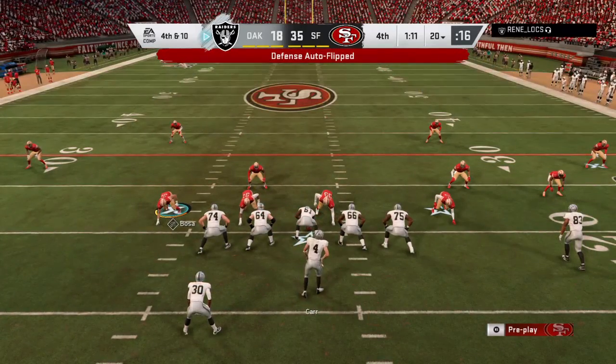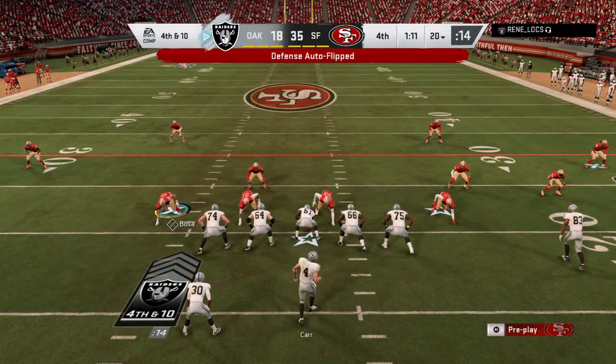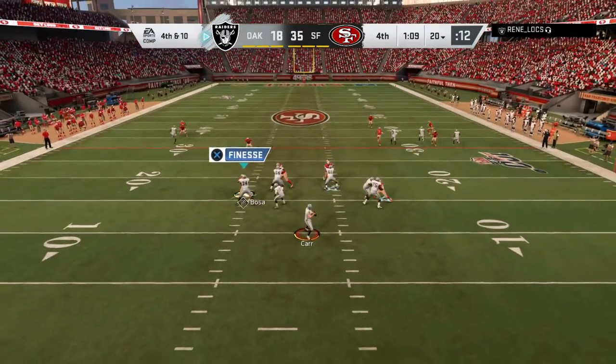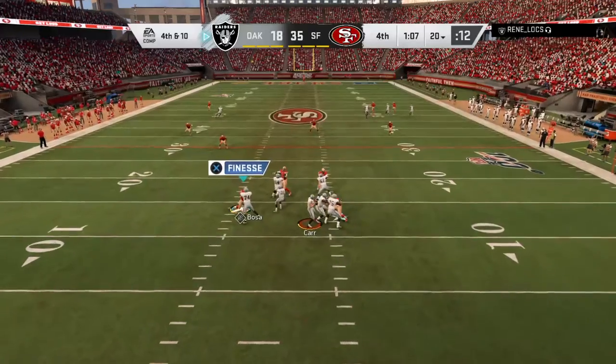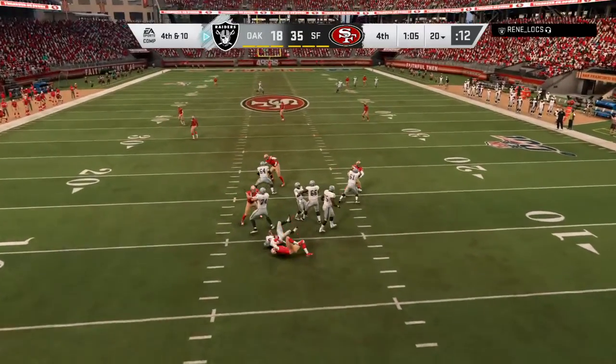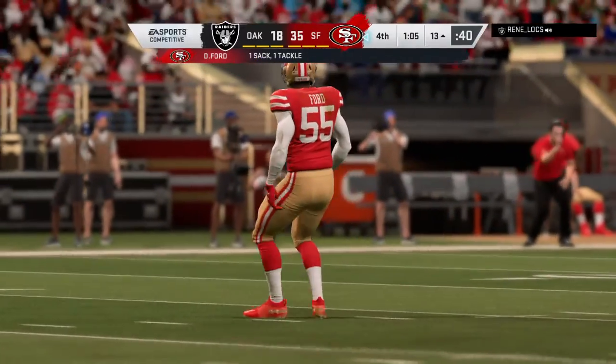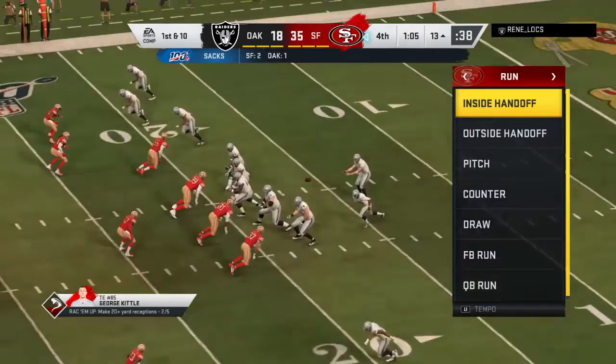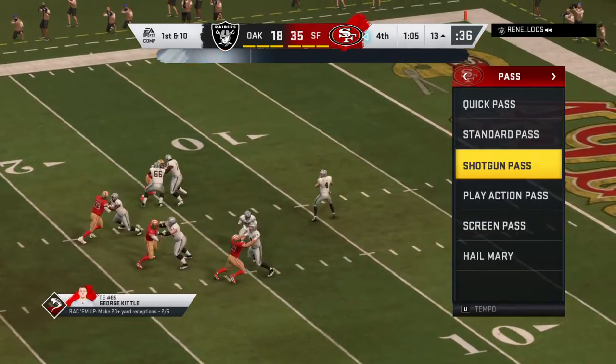All right, they're going to try and keep hope alive here on 4th down. They're going for it. Carr to throw for it on 4th down. Nowhere to escape, and he goes down. Dee Ford. And now possession will go over inside the 15-yard line.